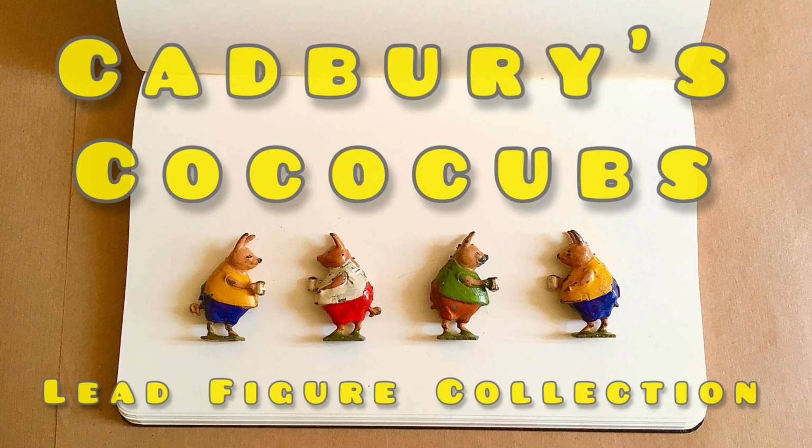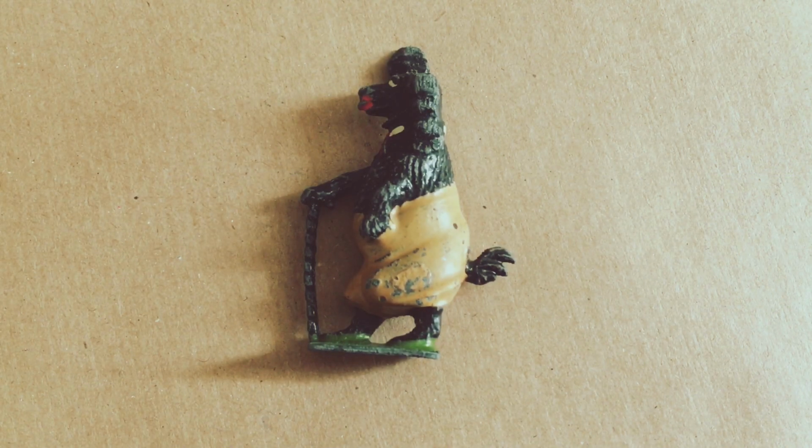So I don't know if this is something people are going to be familiar with or not. I certainly wasn't up until about a few weeks ago. But this is something that is generally known as a Cococub.